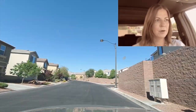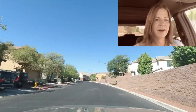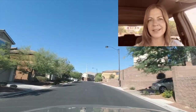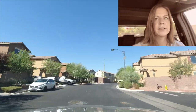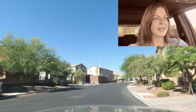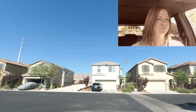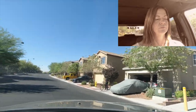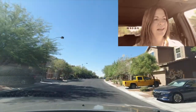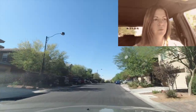This was a KB home build, but at least it looks like nobody parks their cars on the street like some communities. I think that's like one of my pet peeves, is people parking their cars on the street. Just makes the neighborhood look a little dumpy. I believe there's no sidewalk. I guess it'd be hard to walk your dog.